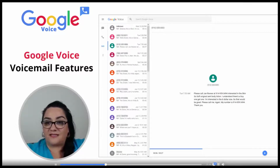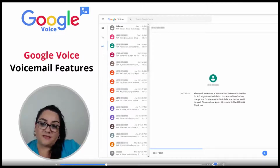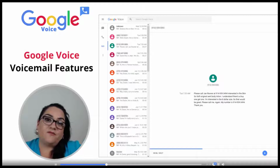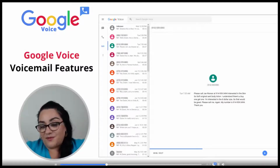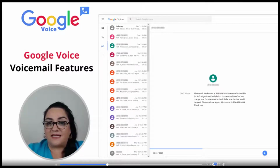So that's really nice that not only can you read it, but you can also, on the far right at the bottom, see the little blue triangle in the circle. If you click that, it plays the voice recording. Sometimes Google doesn't always get the transcription correct, but they do pretty good in translating it. So you can read it, and it also is saved.